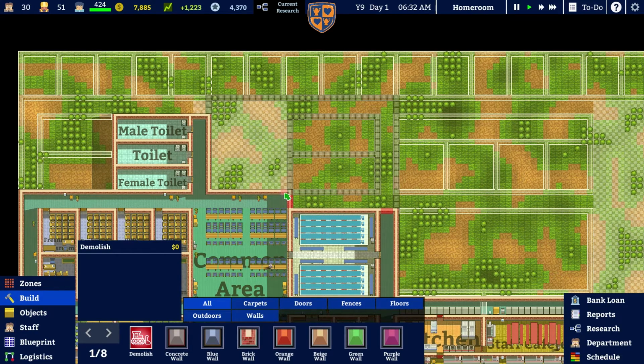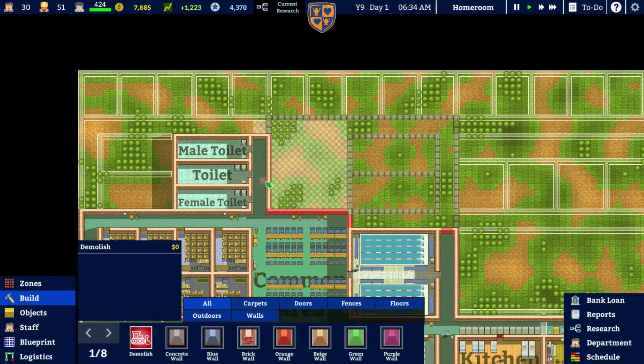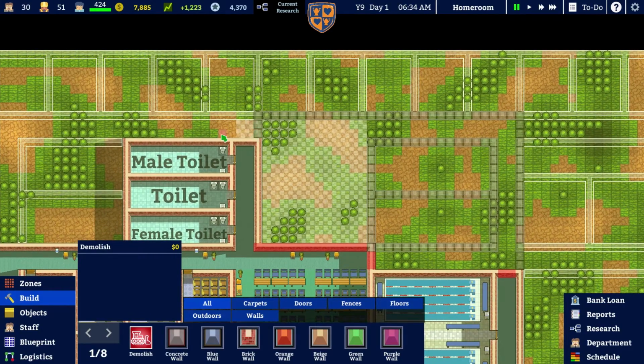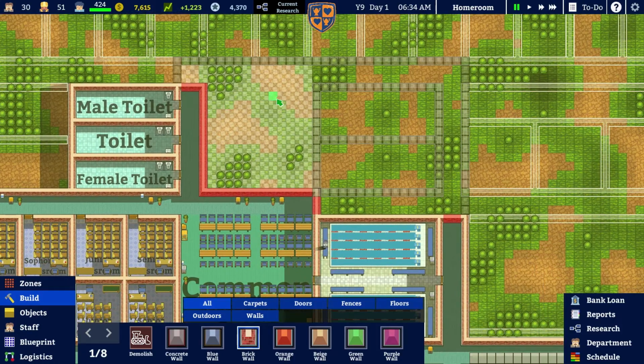So like that, all that's going to go and all that's going to go. No, that wall needs to stay. Oh yeah, I've done that a bit wrong actually. Right, hang on, pause time. So yeah, get rid of those walls there and that entire wall section. Brick wall, not there, but brick wall there. Like that. That's much better.